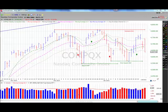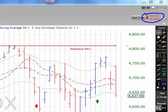Markets got pounded again yesterday. Both the Nasdaq and the S&P closed significantly lower on heavier trade. Let's take a quick look at the Nasdaq. Yesterday, the Nasdaq Composite was down 43.51 points. That's 0.93%, almost a full percentage point.